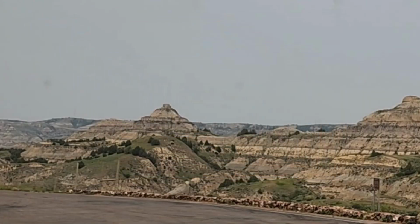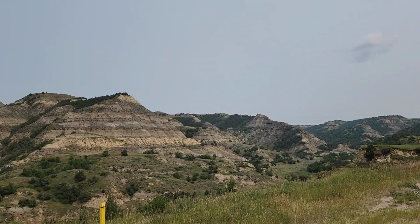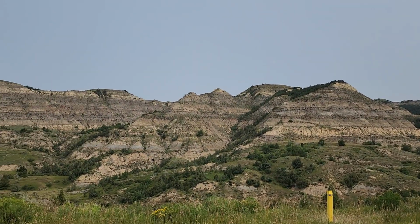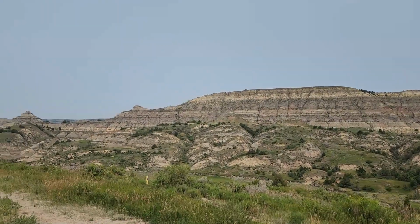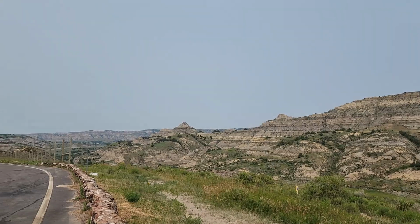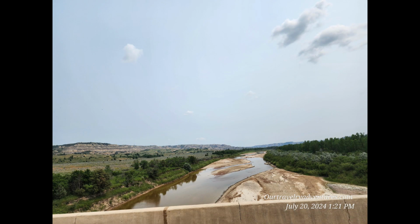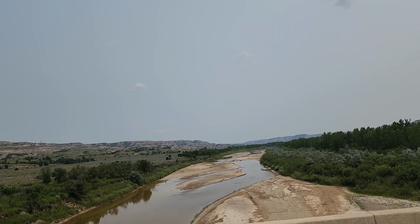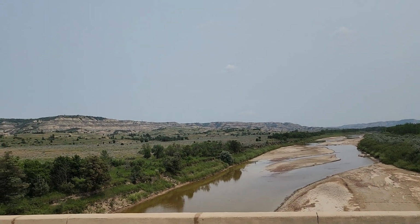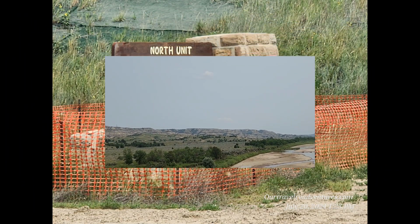Gee, I wonder what you guys would name that mountain. So here, part of the Badlands of North Dakota. This here is the Little Missouri Scenic River, right here in the North Dakota Badlands.